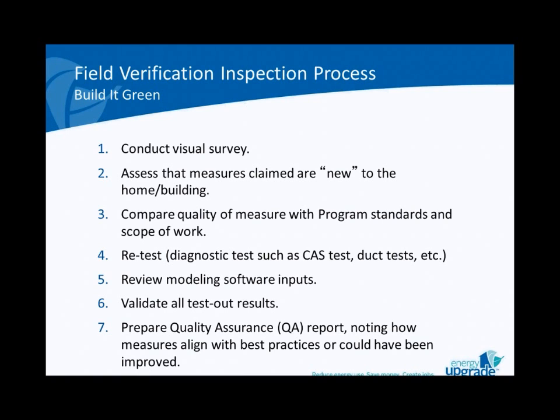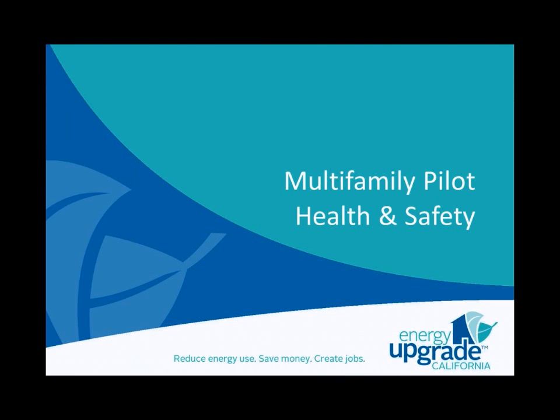Build It Green will conduct a visual survey and then assess the measures that are claimed to be new in the building. They will compare the quality of measures with the program standards as well as with the scope of work. And they'll retest the home, including repeating the combustion appliance safety tests, the duct cluster tests, and blower door tests, for example. Build It Green staff during the field verification inspection process will also take a moment to review the modeling software inputs, validate all the test out results, and then prepare a quality assurance report noting what they found.